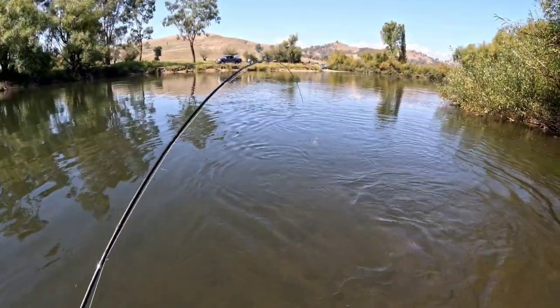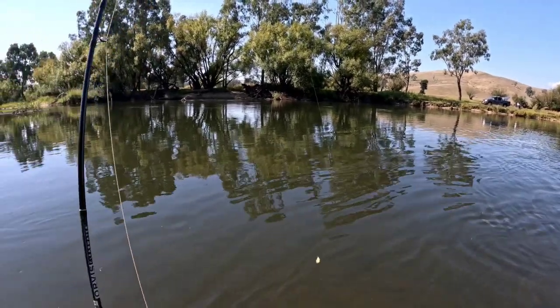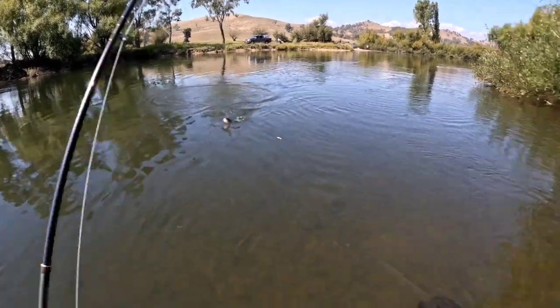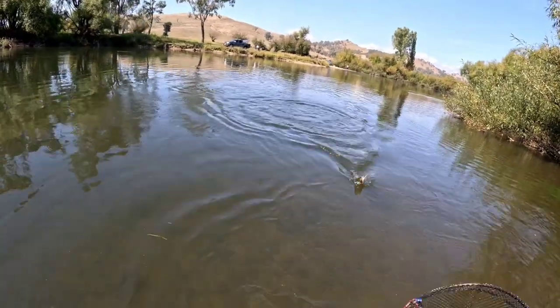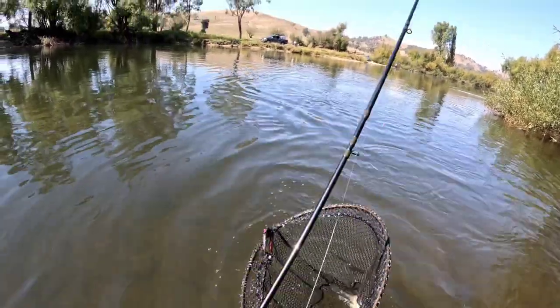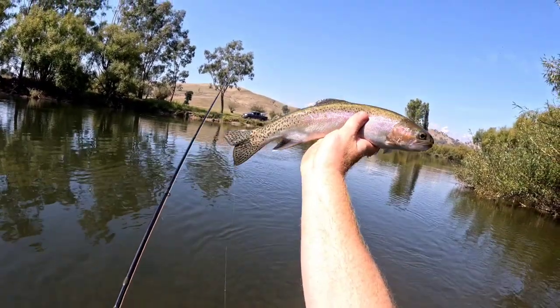Yay! It's got some steam. Wants to get off. There we have it, beautiful rainbow trout. Very nice.